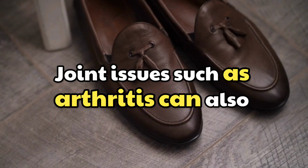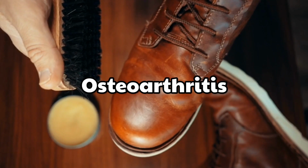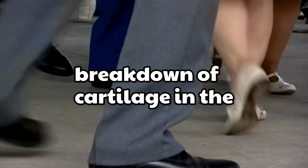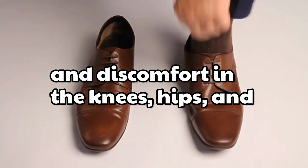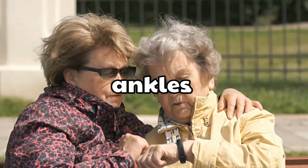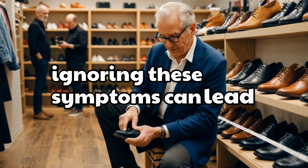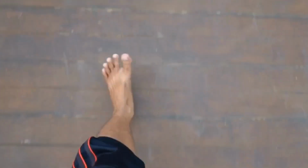Joint issues such as arthritis can also contribute to leg pain. Osteoarthritis, which occurs due to the gradual breakdown of cartilage in the joints, can cause stiffness, swelling, and discomfort in the knees, hips, and ankles. Over time, ignoring these symptoms can lead to reduced mobility and an increased risk of falls.